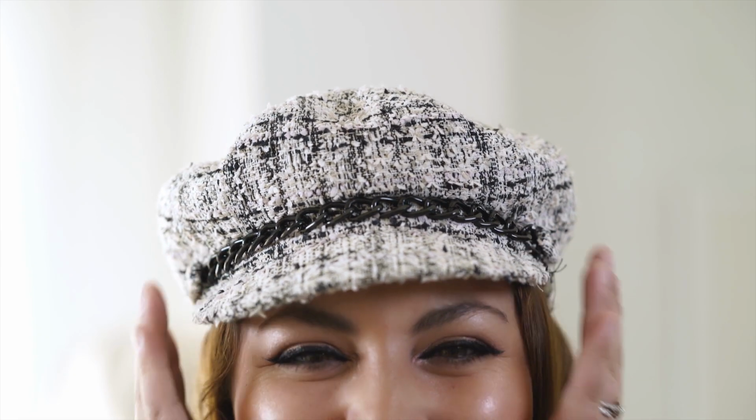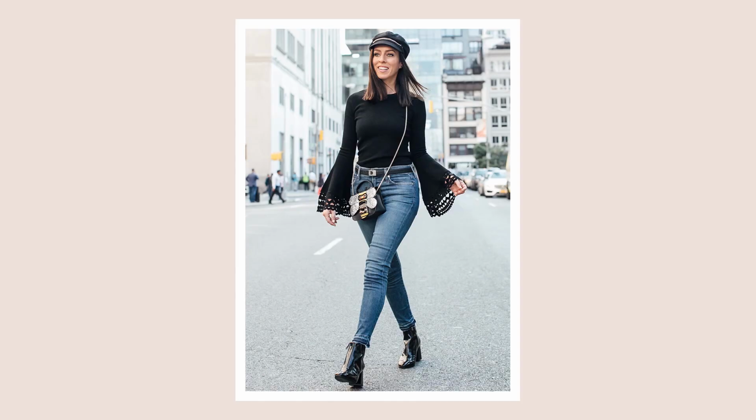I love it. I haven't toyed around with the newsboy hat. I've worn it a couple times in New York, but you're inspiring me to wear it more. So I hope you guys enjoyed this mini trend guide on how to wear hats this winter.